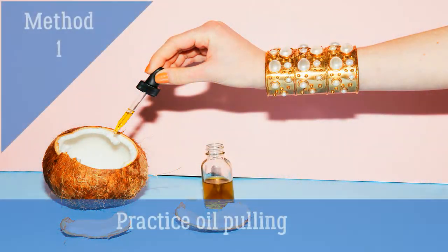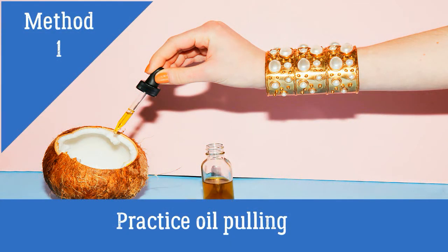Here are 6 simple ways you can naturally whiten your teeth. 1. Practice oil pulling. Oil pulling is a traditional Indian folk remedy meant to improve oral hygiene and remove toxins from the body. The practice involves swishing oil around in your mouth to remove bacteria, which can turn into plaque and cause your teeth to look yellow.